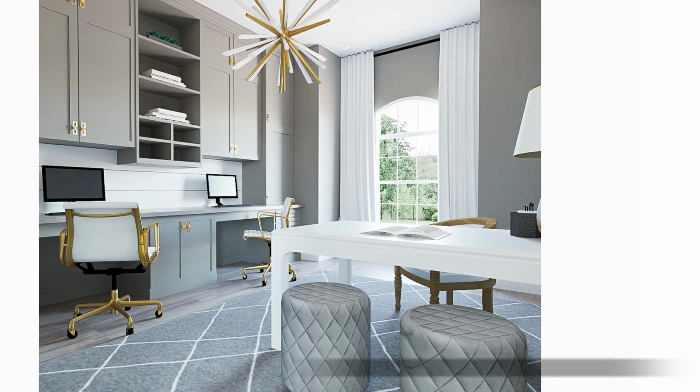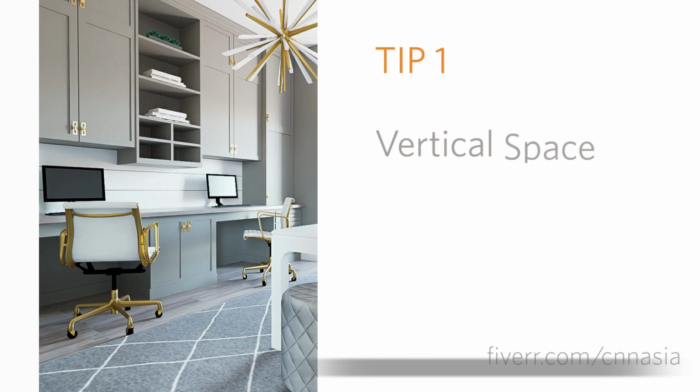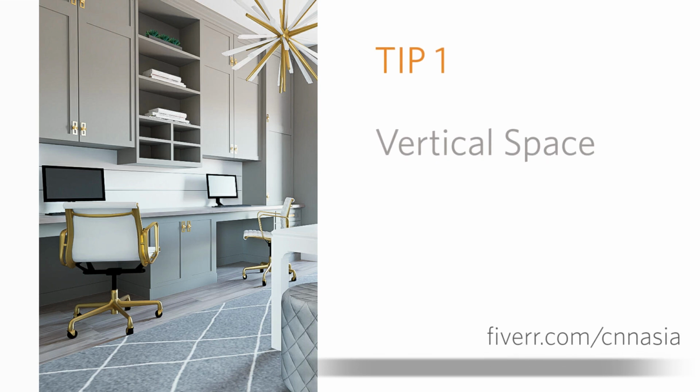Tip number 1. Make use of vertical space. One of the key ways to maximize storage in a small space is to make use of vertical space. This includes adding shelves or cabinets to the walls or using stackable storage containers.